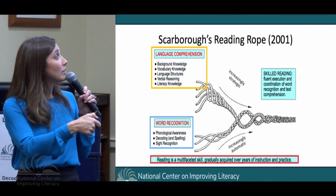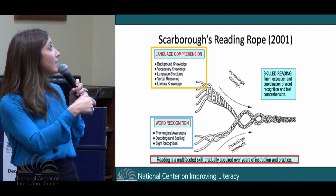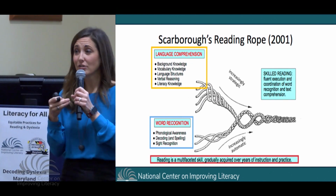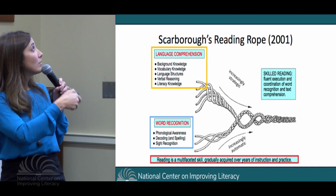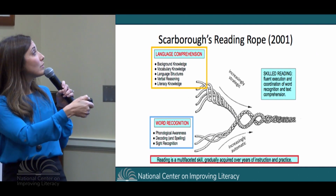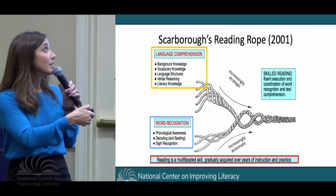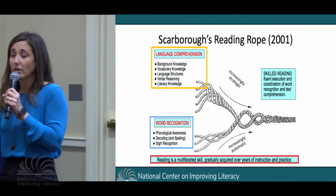In the morning session, we also looked at Scarborough's rope. This is another image of that. Just again, getting at how these two have to blend together to get to reading comprehension. So you have your language comprehension bubble, you have your word recognition or your decoding bubble, and both of those weave together to create a skilled reader. So what you could see here, without one of those ends of the rope, you're not going to become a skilled reader. You have to have both.